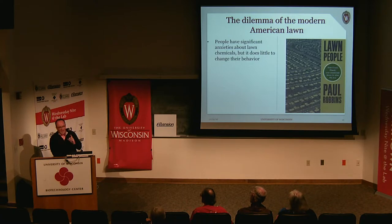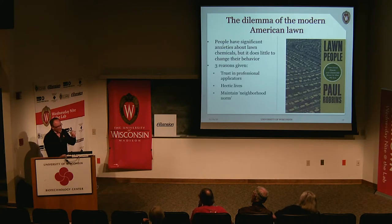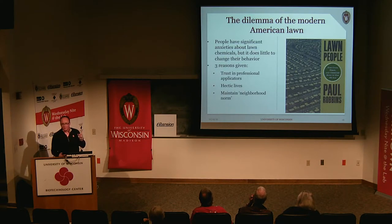That does not mean that most people want every single possible weed taken out of that lawn, but they want that lawn to look nice, and it's very difficult in many cases to do so through organic or no pesticide practices. The easiest and the cheapest way to do it is typically to apply some sort of synthetic pesticide. They realize that these pesticides can cause significant environmental and human health or pet harm if applied improperly, but they still want their lawn to look nice. So this anxiety here.